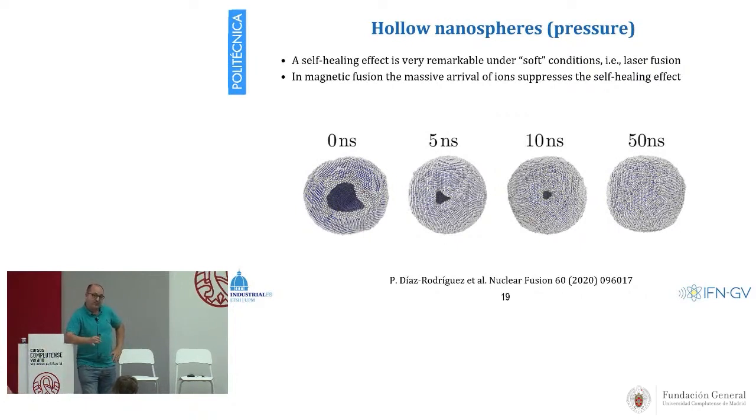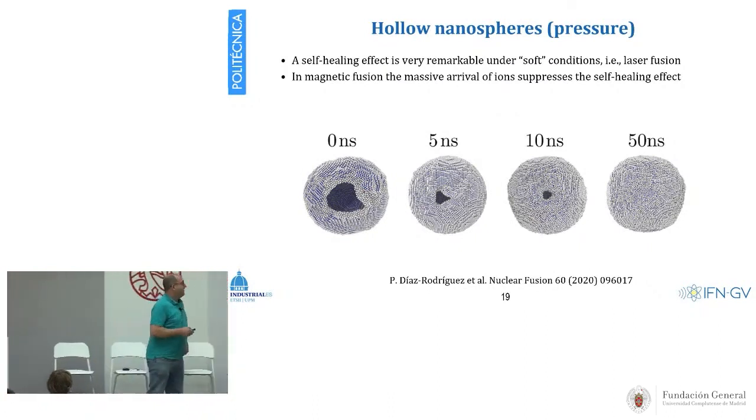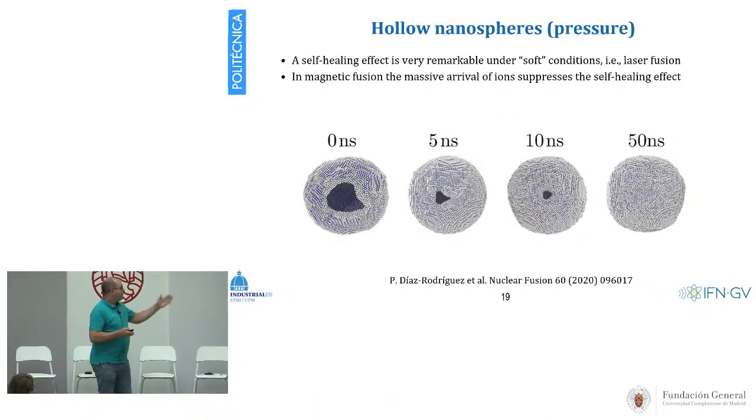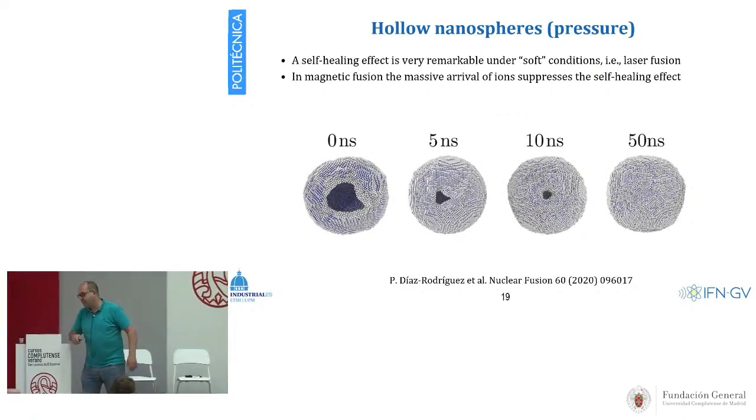This is atomistic simulations, but we know by experience that they reproduce quite well the reality in these situations. The point is, if we inject a few atoms inside, an opening will appear, pressure is relieved, and then it will close. Okay, fine. Self-healing mechanism.